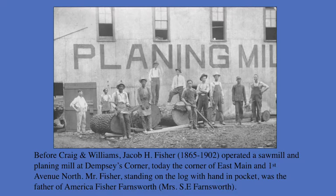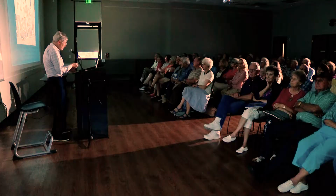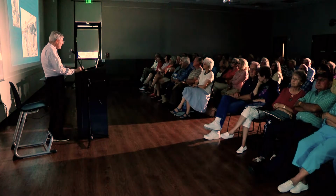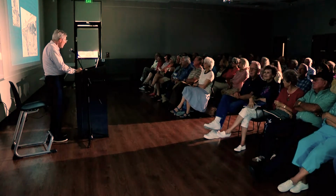Before that, Mr. Jake Fisher was the operator of that, and he built many of the houses in this town in the 1880s and 90s and the first part of the 20th century. But notice the timber. Yeah, I believe you're right. Calvin knows timber when he sees it laying on the ground. Yeah, his dad cut a lot of it.